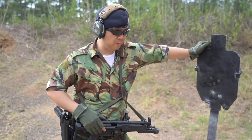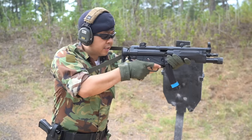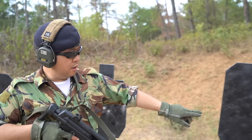Okay, so what I did right here, I used some classic SAS engagement techniques with the MP5. Slick iron sights, and with the classic RHKP 3-point sling, you'll see my first shot, I did sling tension with the stock compressed inwards. So I was not using the stock outwards. Looking through the sights, my first two shots were very tight, but low. So I was able to then adjust it higher. Very effective two shots.